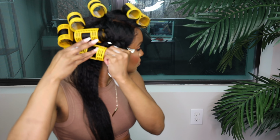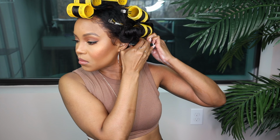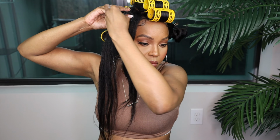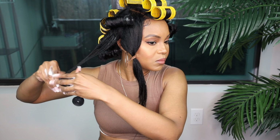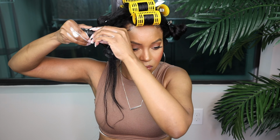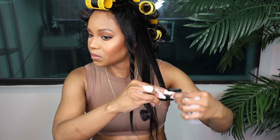So I just continued to curl the hair, and I ran out of those orange rollers, so I used the black ones, but the curls ended up looking just fine. But I just wanted to show y'all the method and kind of get y'all into the groove and let you know what I did. But y'all can just keep on watching, and then I'll be back with the final curling results.